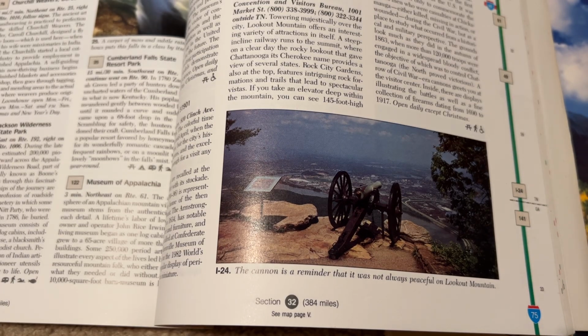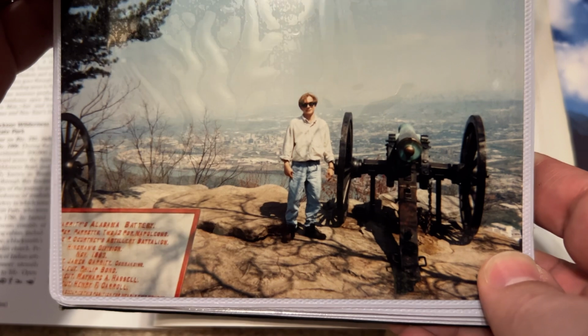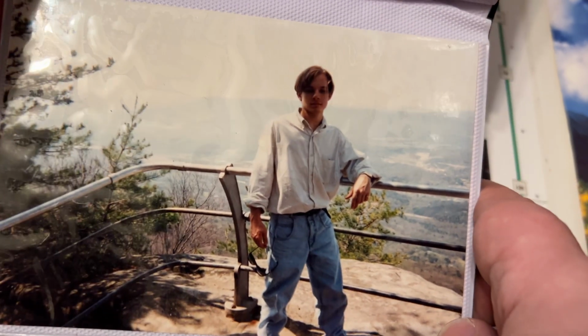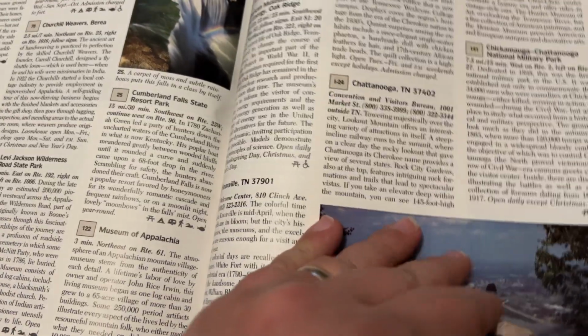Let's see if there's any other pictures I took. Another picture of the cannon. That's me next to it. That was a long time ago. That was back in the early 90s. I looked a lot different. I had the hair. And that's me looking over the rail back in the early 90s. And we went to the Jack Daniel's distillery. Just a little interlude there. If you're still following me.